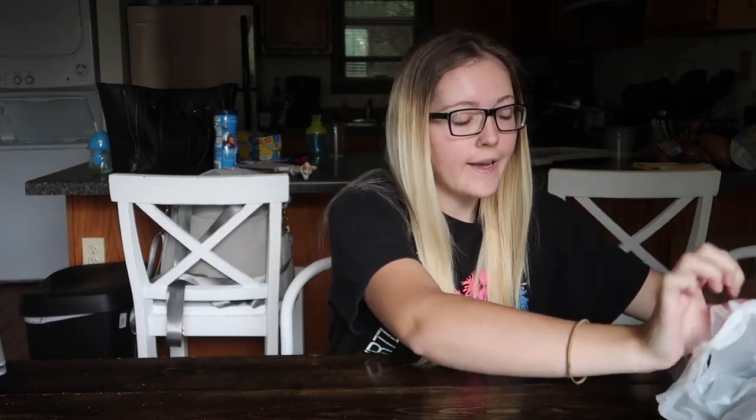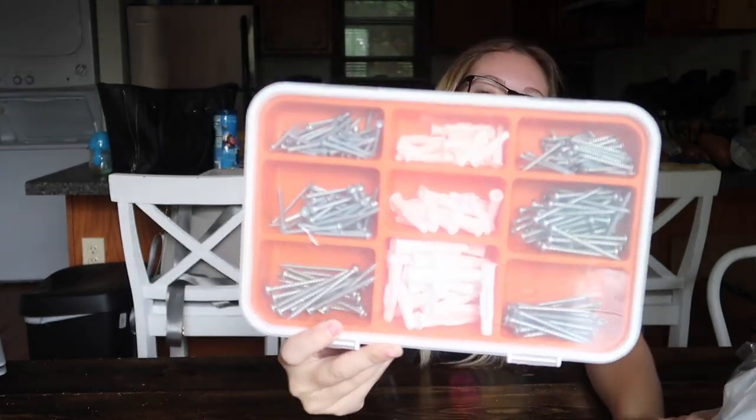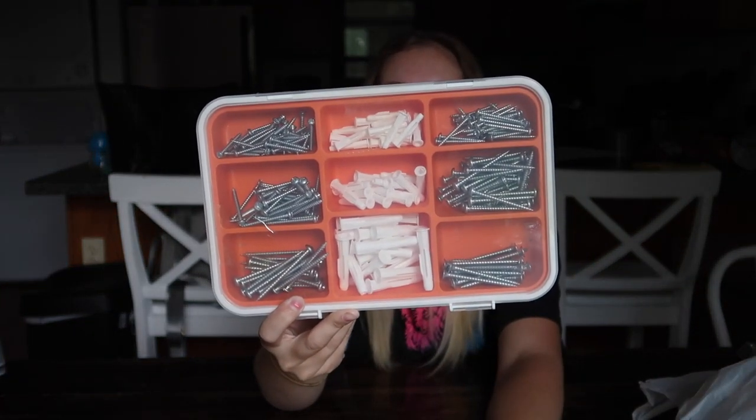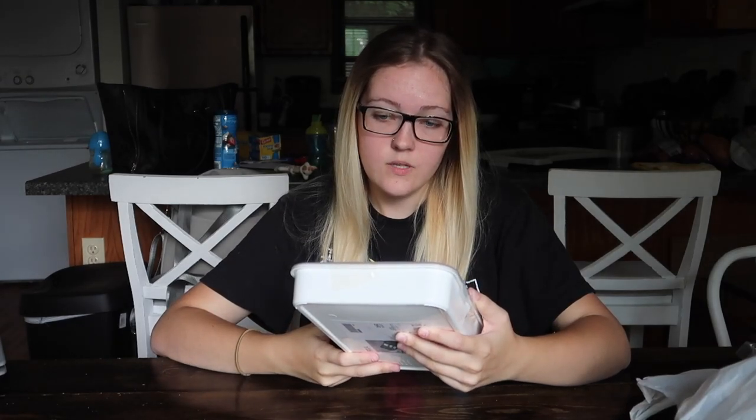The next thing is this whole bag. It's not for Meijer. IKEA doesn't give out bags, so I just had a Meijer bag in my car. First thing I pulled out of this bag is this nail set, or not nails, screw set. And then it has the little things that go on the wall, I don't remember what those are called. And this was, I think, $8. So $8 for all of these, not bad at all.